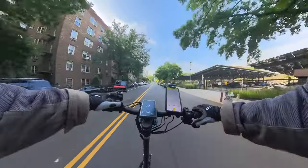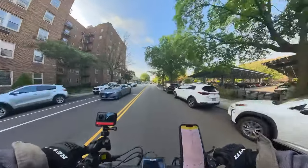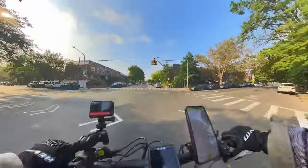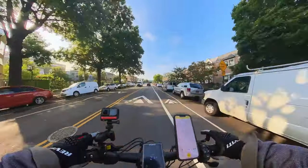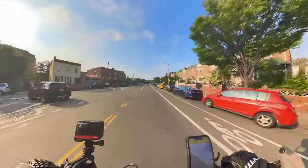Let's see here. We are at 64.7 volts right now, which is roughly equivalent to 83%. We are running X mode, which means we are at 100% throttle, 100% acceleration, and 100% of motor output.